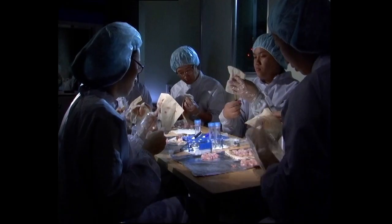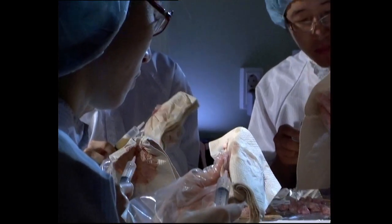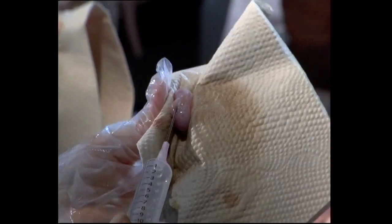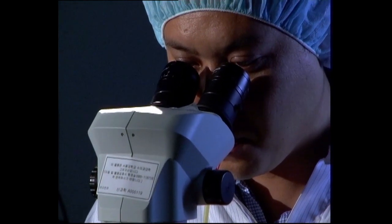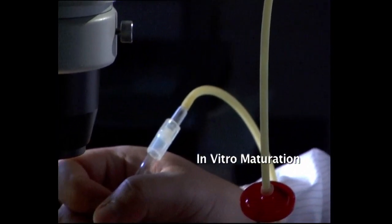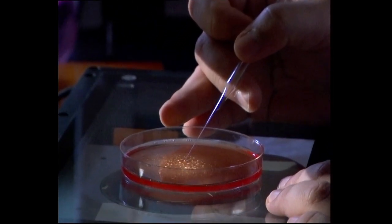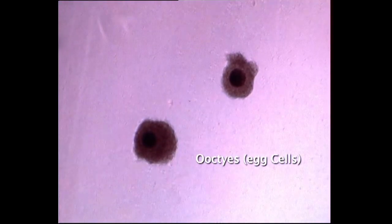Then there is the task of selecting a good oocyte. First, they need to be extracted from ovaries in a process known as aspiration. Once the oocytes are aspirated, researchers begin a painstaking process of carefully selecting the better qualified oocytes to be used in vitro maturation. In vitro maturation, the oocytes are matured in the laboratory to be used in the somatic cell nuclear transfer technique.